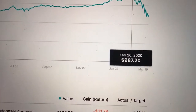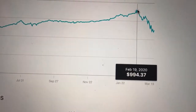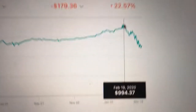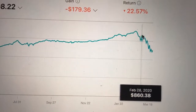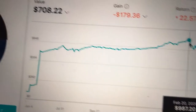Look at this. I was literally up to $994. I was so close to 1,000. I was so excited, like, yes, 1,000. And I kept refreshing the page. I don't remember what the highest was. I think it was like 996 or 997. I was like, yes. And then the market crash. There it is. Now again, this is for long-term growth.